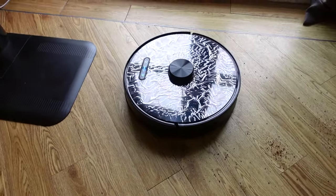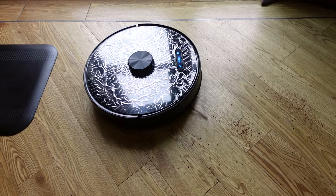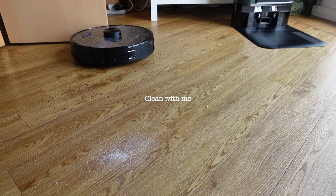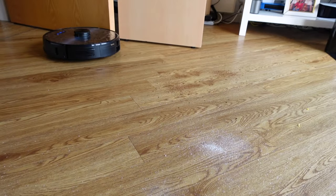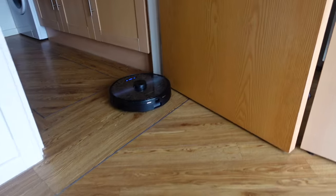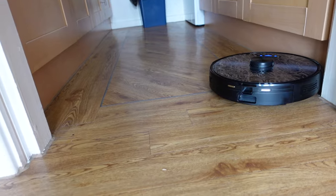Okay, so while using this robot vacuum cleaner, the noise is quite bearable. I won't say it's very unbearable. It makes quite a noise while working, but the noise is not unbearable. So as you can see, it's just moving. It looks so amazing. I love this thing so much.